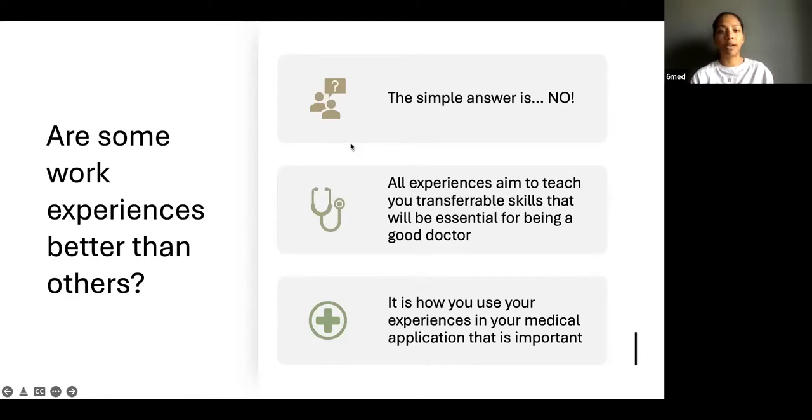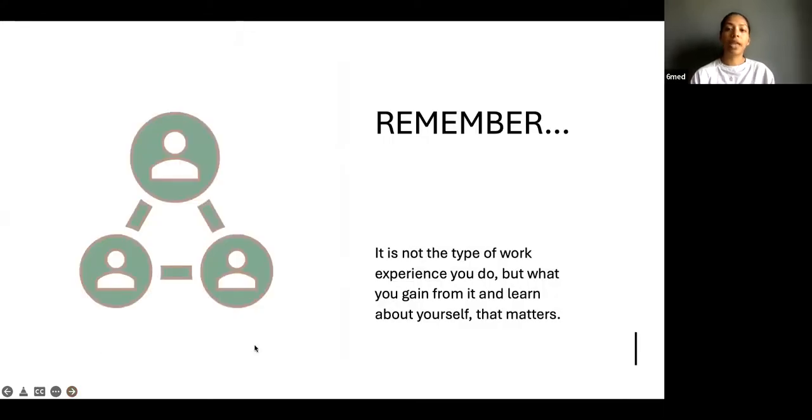Some of those patients might be really worried, so they might have confessed something to you as you're taking them to the doctors or health professionals, and you might have used your empathy skills to try and reassure them that everything would be okay. So that experience is really good as well, so you can use that. The main thing to remember is that it's not the type of work experience that you do, but what you gain from it and what you learn from it about yourself that matters the most.